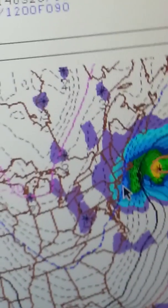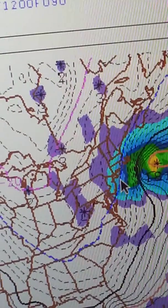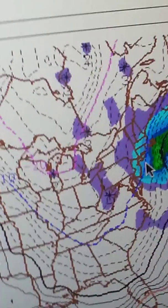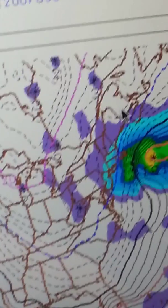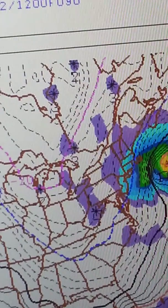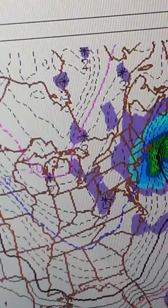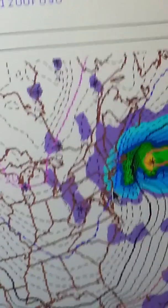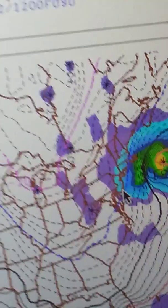Now, don't get me wrong. The American model is actually more negatively tilted than the Canadian model with the trough. And that's still going to be shooting moisture further west. But the closed low and the fact that it's stronger in the Canadian model is actually more of a factor in heavier snow making it further west and accumulating more. Okay? So that's the difference between the Canadian and the American models.